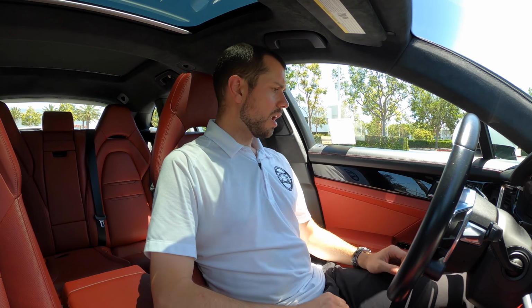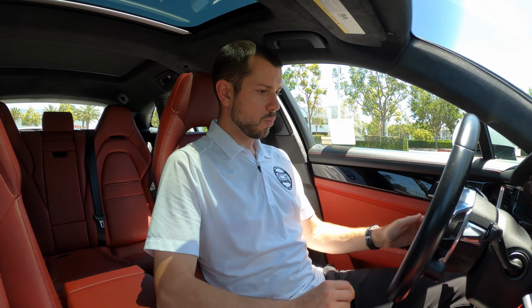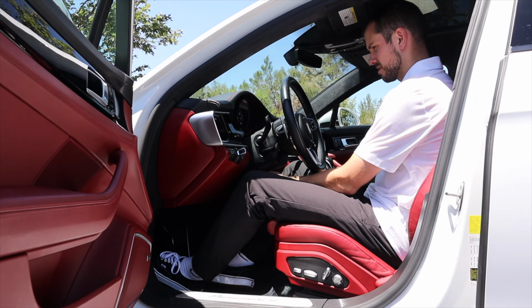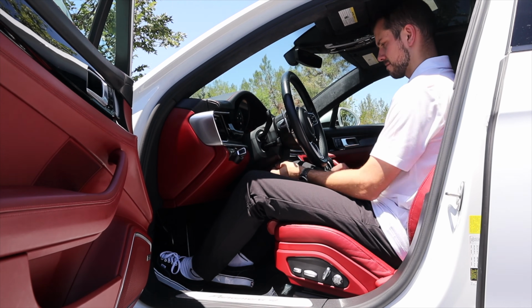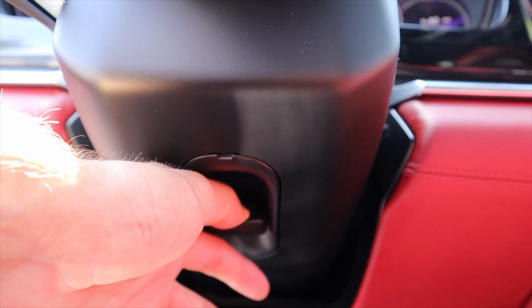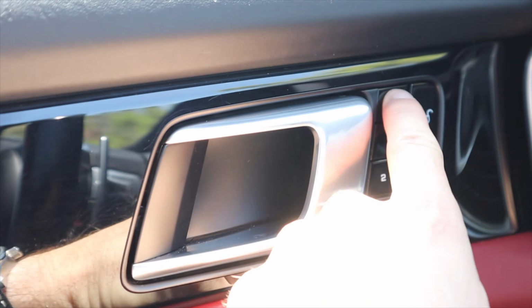Now, the last part of this is setting your seats, mirrors, and your steering wheel driving position, and tying all this together where it saves. So here on the driver door, you can set it to exactly where you want it. That's a very comfortable position using those side seat settings. You can also change the steering wheel to go up or down, or even have it come a little bit closer to you.